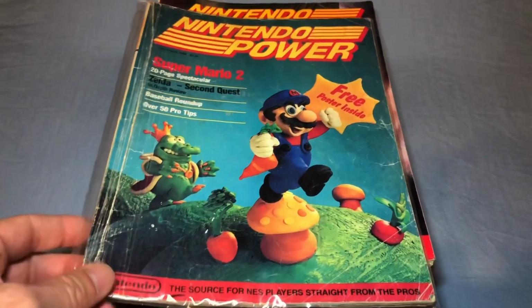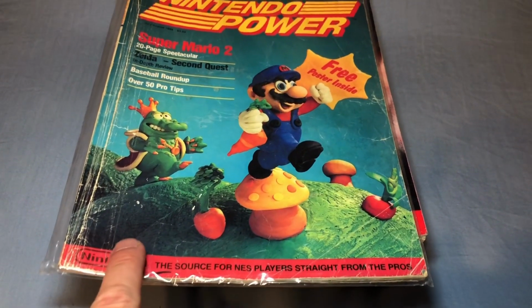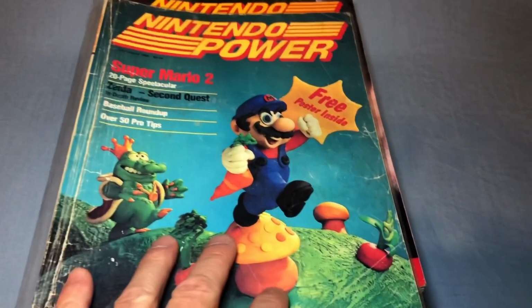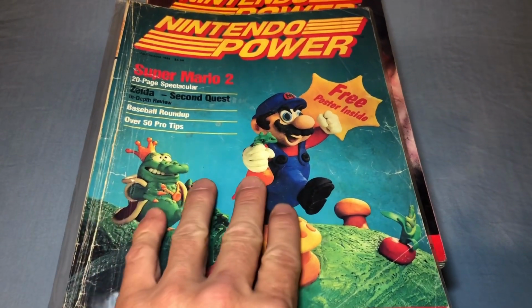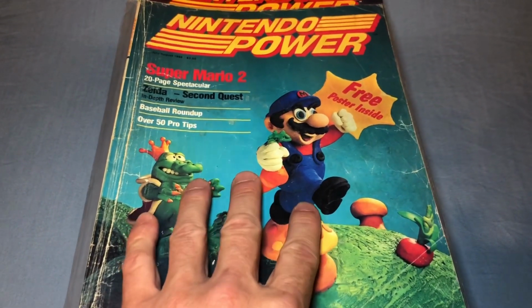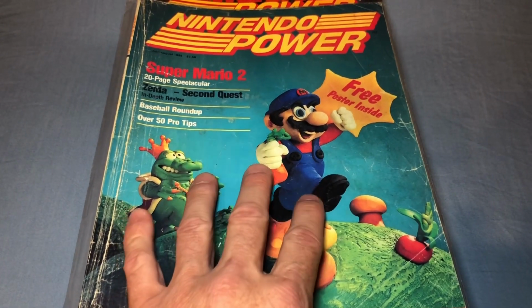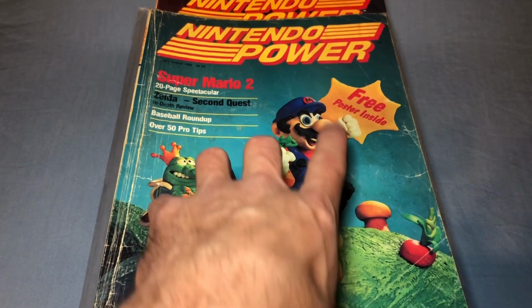This is the first issue. It is not in the greatest condition. However, it is complete, and I'm really happy to have this. So this is really cool. I would like to find the very last one as well. I do try to add these when I see them, especially with the posters inside.